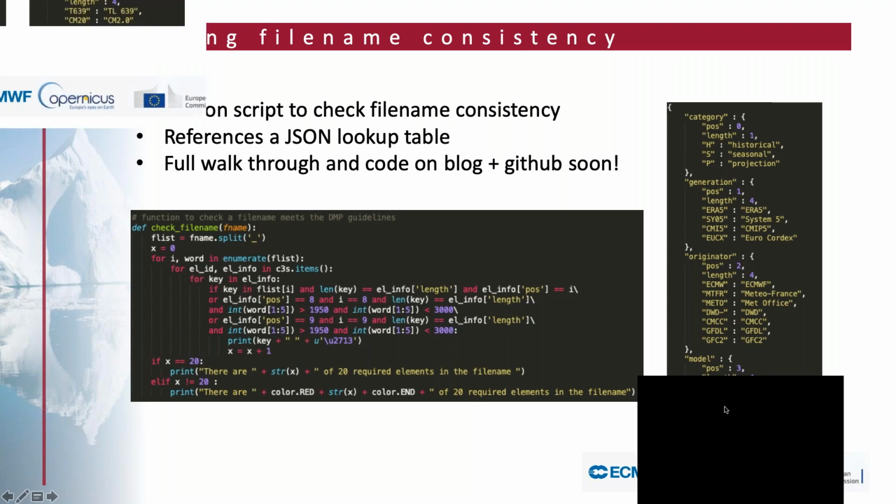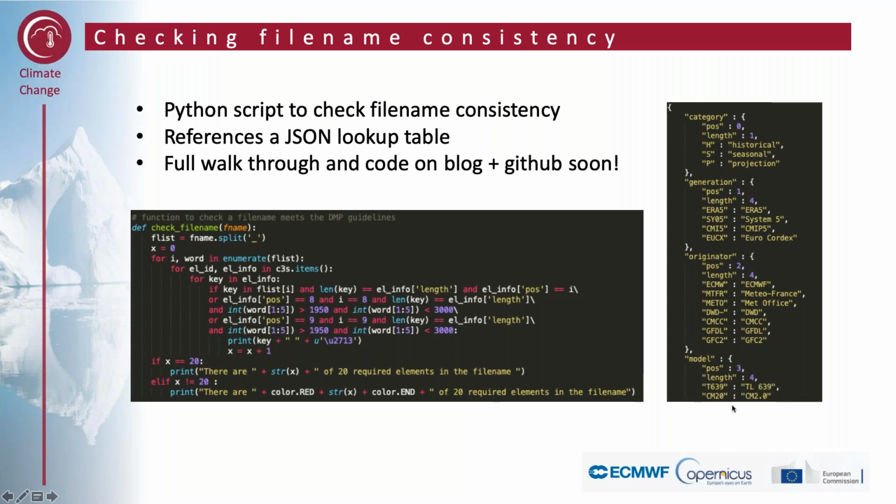On the right-hand side, you can see a little snapshot of some of the options that we have given ourselves for a file name. It might be a historical, seasonal, or projection data stream, so we can select one of those, H, S or P. And then we've got the generation of data. The one we've been looking at from the Climate Data Store is ERA5. But as I mentioned before, there is data from other sources involved in creating climate and energy indicators, and they can be selected here as well, like Eurocordex, etc. Then where their data originates, so ECMWF, Meteo France, Met Office, etc., and any modeling applied, and so on. So we can ensure that the file name best describes what's in the file.